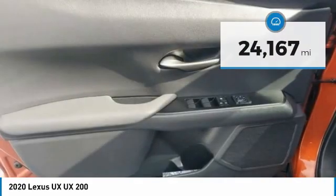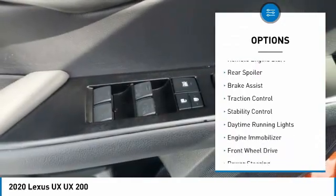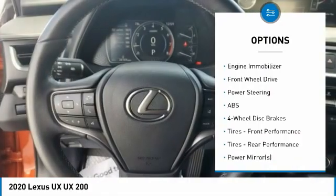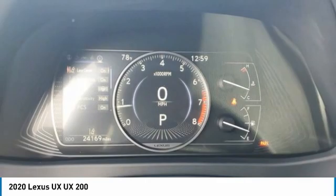Here are some of this vehicle's great options: tire pressure monitor, heated mirrors, aluminum wheels, remote engine start, rear spoiler, brake assist, traction control, stability control, daytime running lights, engine immobilizer.